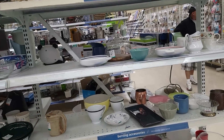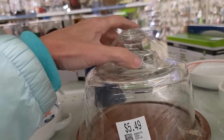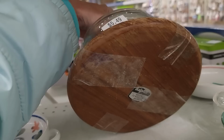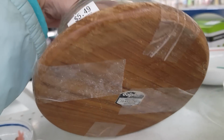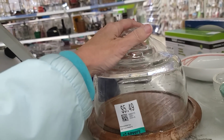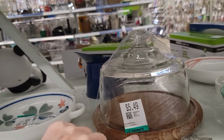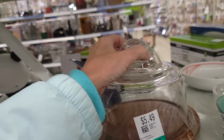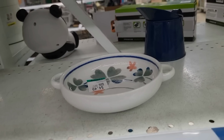And let's take a peek. You know, I love me some little cloches. $5.49 is not a bad price. This is genuine teak. It is a vintage one. Needs a little doctoring. I do believe Tiffany of Thrifting Vegas, though, is the master at bringing this wood back to life. So I might get this and then ask for a little help from her on this. I'm going to do it.